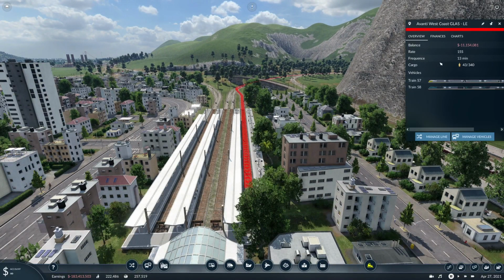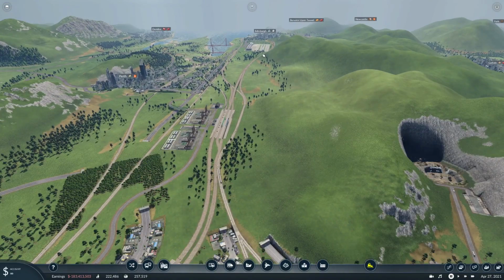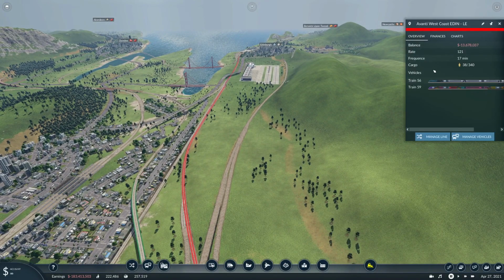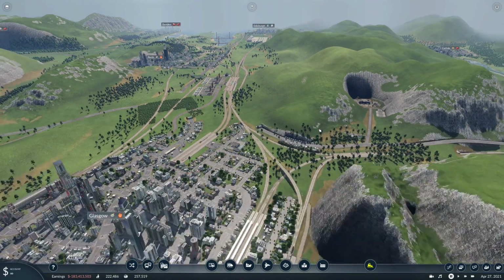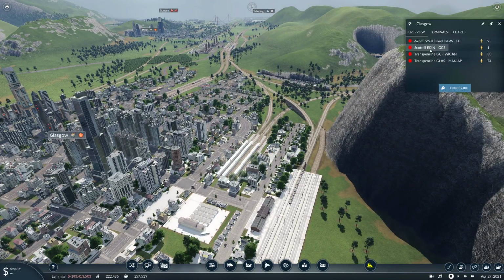Glasgow to London Euston. Now we could go Glasgow to London Euston from Edinburgh. That is a thing we could do as well, if I can reach Edinburgh station from here. Edinburgh, London Euston. Now one of these goes through Birmingham and the other one does not. This one goes through Birmingham. I'd kind of like to bypass Birmingham and go through Crewe. And the only way we can do that is go this way.